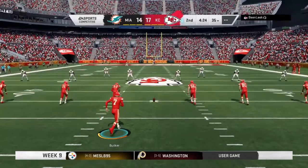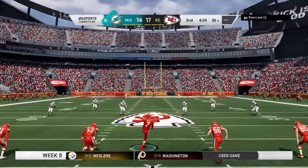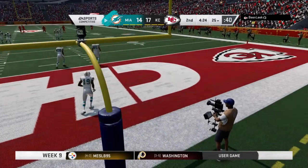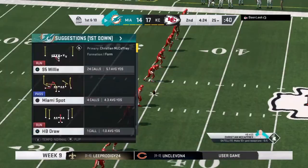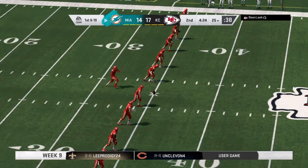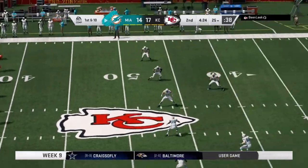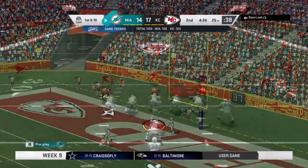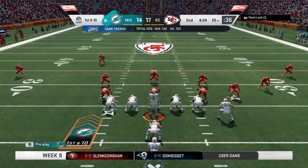Now after the touchdown, here's Butker on to kick it away. And this will be a touchback as that sails over the end line. The Dolphins at the line ready for their next drive.